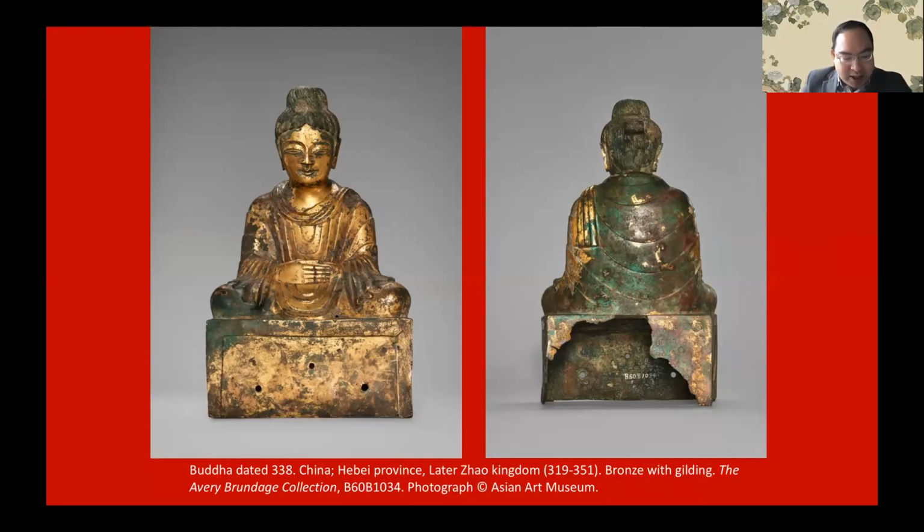But this seated statue, found in northern Hebei province, suggests the spread of Buddhism via the northern routes. It is the earliest known dated Buddha sculpture produced in China, with an inscription on its base mentioning the year 338. This date is about 400 years after Buddhism was first introduced to China. It is also among the largest bronze sculptures to have survived from the early 4th century, when Chinese Buddha images were heavily influenced by ancient Gandharan art in modern Pakistan, Afghanistan, and northern India.